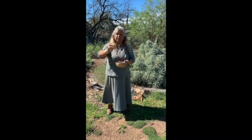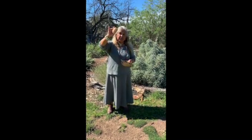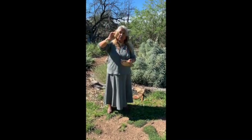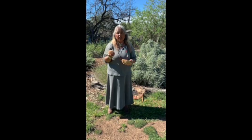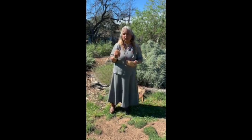You'll see these pods. This one's already been turned. You'll see them green, and they have these big spikes that stick out of them. It's not a cucumber, but they call it a wild cucumber. Other people call it manroot.